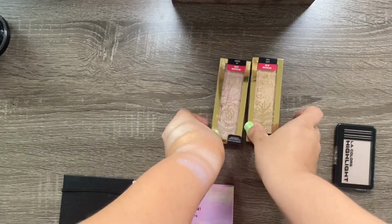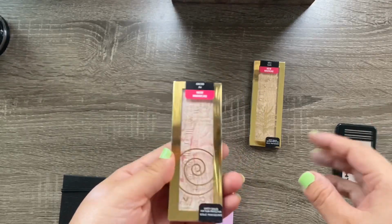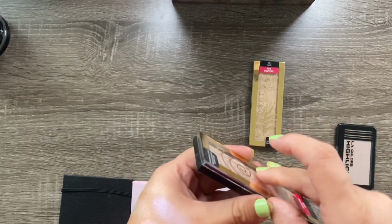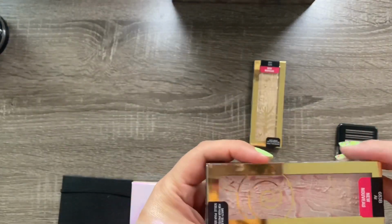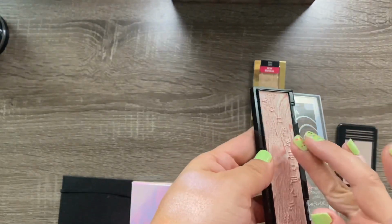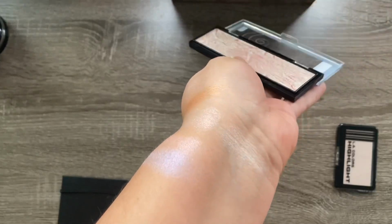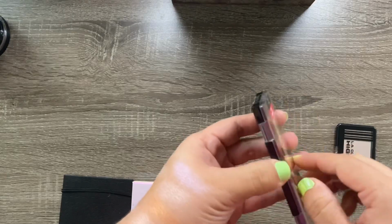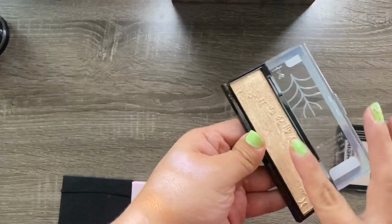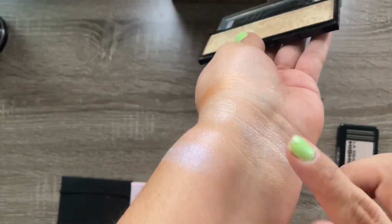And then I have these from like the Zodiac collection that they brought out, and these are still available on their website and also at Walmart, so you can still get your hands on this. And this one is Air, so it's like a mixture of like a pink and a gold. It's just so pretty, so I am going to keep both of these. And this one is Earth. And this one's more gold, but it's more wearable, so I am going to keep those.